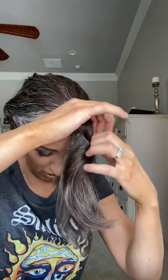Look, I took quite a bit off that length, but it grows super fast. And now I've got these healthier straight ends. I'm gonna take our ponytail out. We're gonna flip it over, and now we're gonna do the inside.